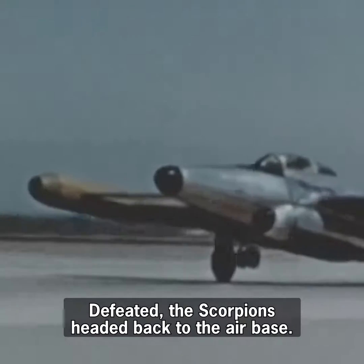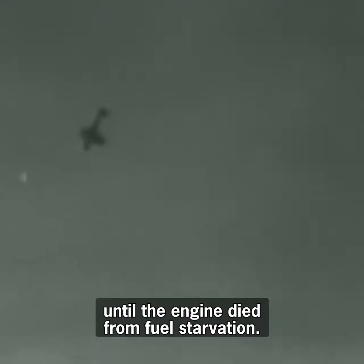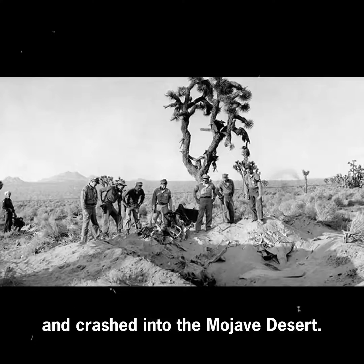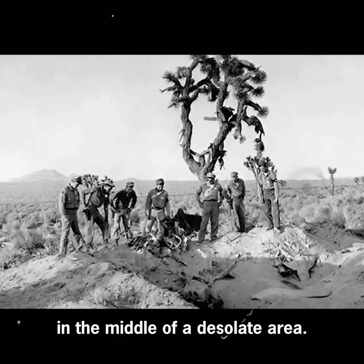Defeated, the Scorpions headed back to the airbase. The drone kept its path over Palmdale until the engine died from fuel starvation. Eventually, it slowly descended in a spiral, severed 3 electrical cables, and crashed into the Mojave Desert. The remains of the Hellcat were found a little over 8 miles away from Palmdale, in the middle of a desolate area.